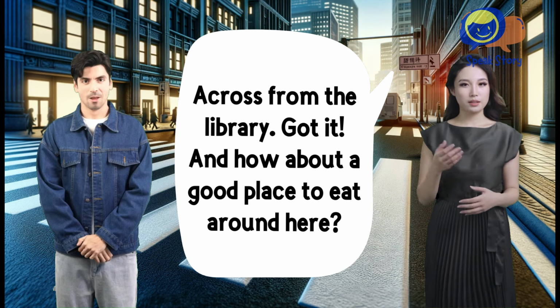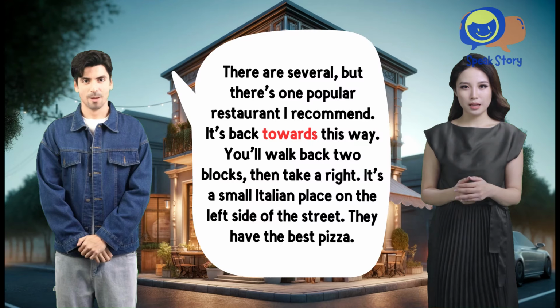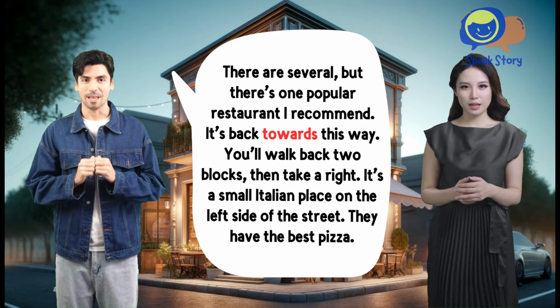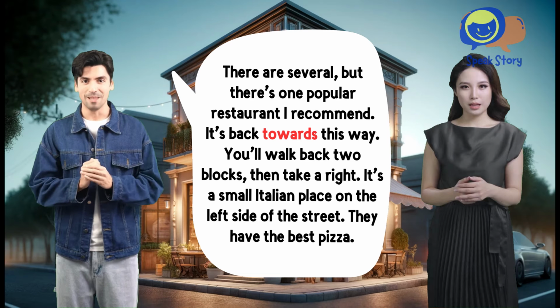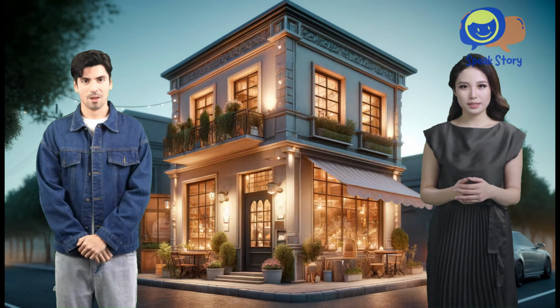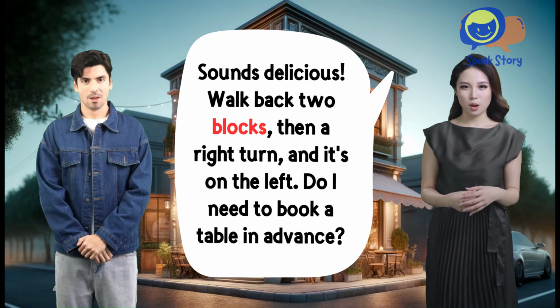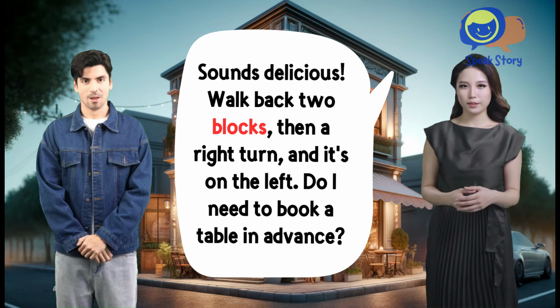And how about a good place to eat around here? There are several, but there's one popular restaurant I recommend. It's back towards this way. You'll walk back two blocks, then take a right. It's a small Italian place on the left side of the street. They have the best pizza. Sounds delicious. Walk back two blocks, then a right turn. And it's on the left.